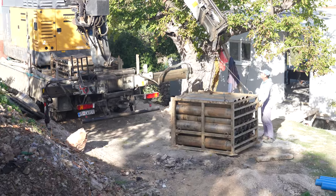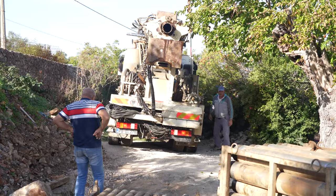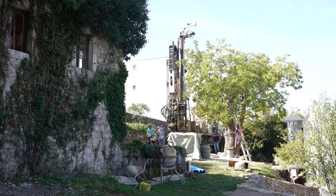First big truck was just unloading all the pipes here. But yeah, now the big machine is coming, the drill. I'm gonna extend, you're gonna see in a second.